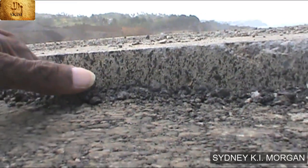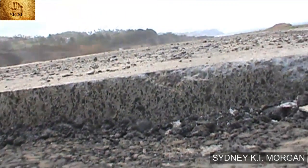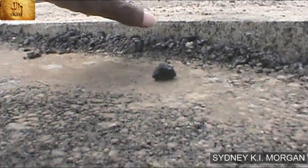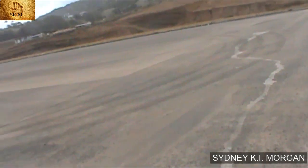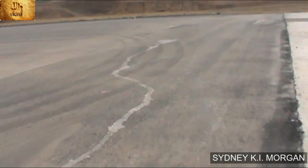So we have a next layer, which is about 2 inches in some areas, to come on top of this one that we have here already, to bring it up flush with the concrete section. So this layer of asphalt we see here currently is just the first layer, and another layer is going to be put on.